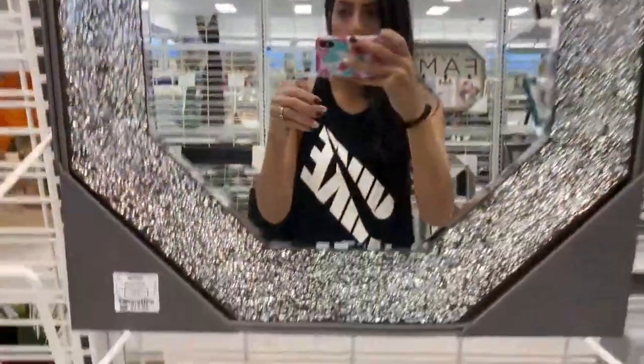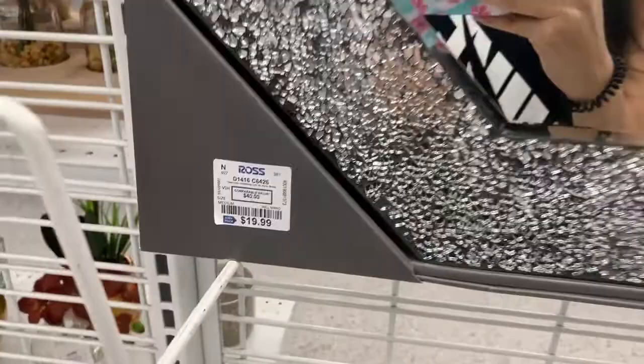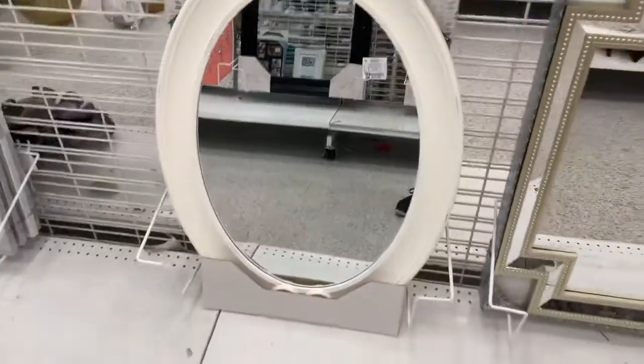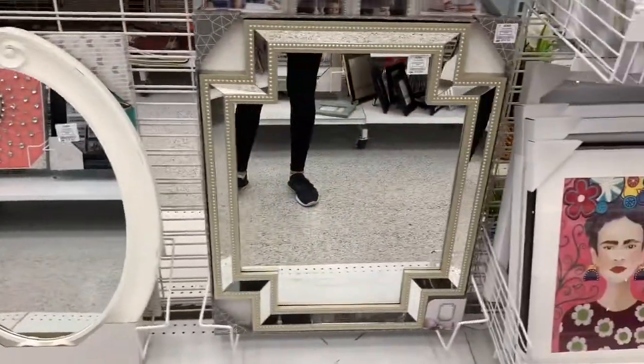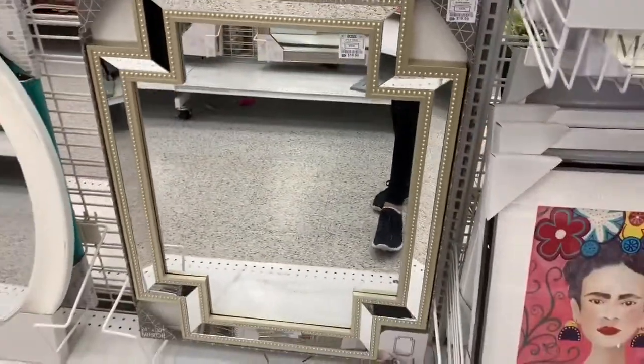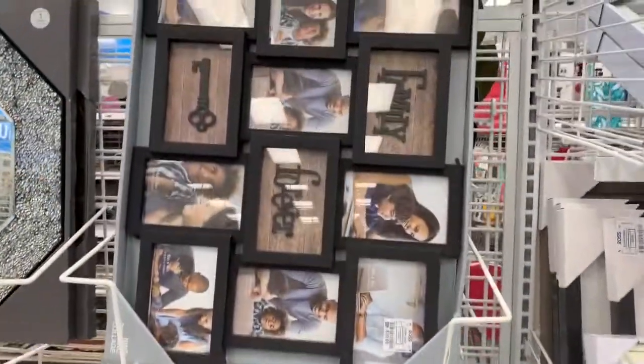So I found a ton of really cute mirrors. Like this one was $19.99. How cute is that? That is totally worth $19, I think. I also found that one down there, which is white, and that was also $19.99. They had so many different mirrors. They also had the floor length mirrors I'm gonna show you guys in a minute, but I was just showing you guys the smaller ones.